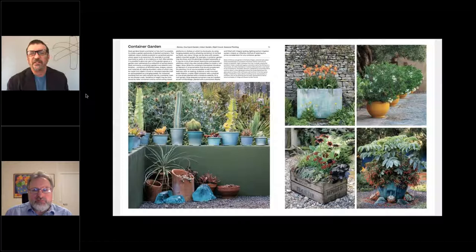Absolutely, and the use of containers is as good as your imagination. There are always plants you can use for wherever you are, but what you put those plants into allows you to let your imagination loose, and also to establish a theme or a feel for that particular part of the garden. Plus, as we were just talking about, add a seasonal dimension to it. And I love containers, except when I'm going on holiday and I have to find someone to water them. That's right, the only drawback I find of container gardening.